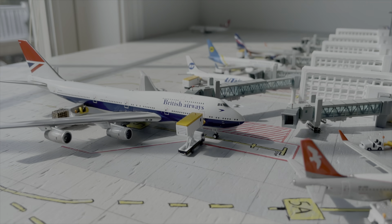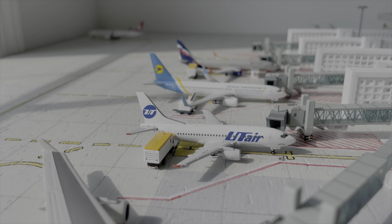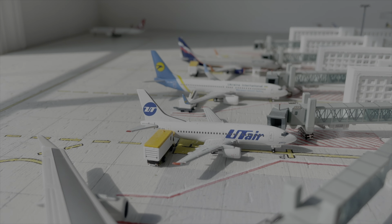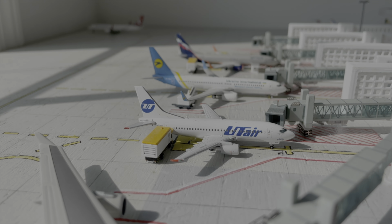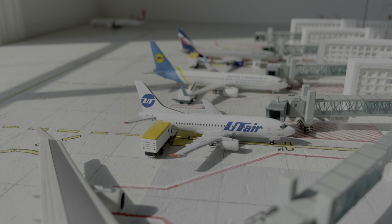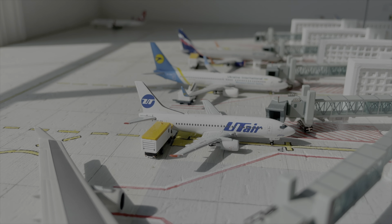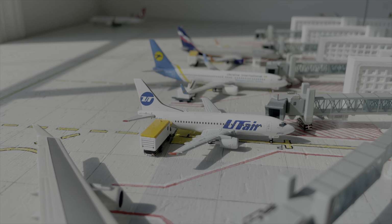Now moving on, here we have the UT Air 737-400. He arrived in from Kiev Giuliani around 40 minutes ago, and he is just loading on the cargo, and soon the baggage will arrive to be loaded onto the aircraft, and he will be ready to depart out to Moscow Vnukovo in approximately 20 minutes.